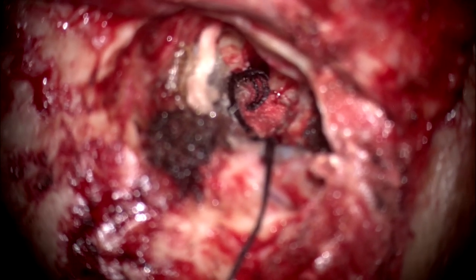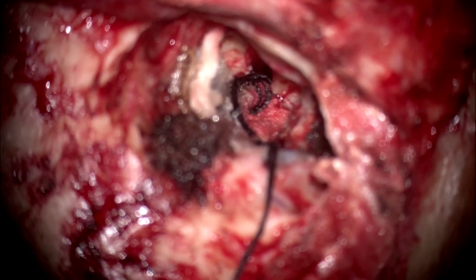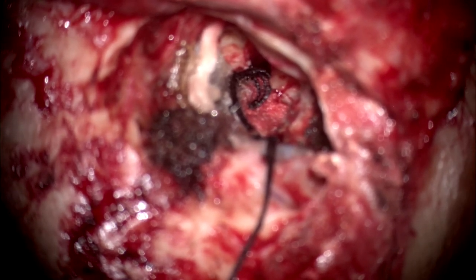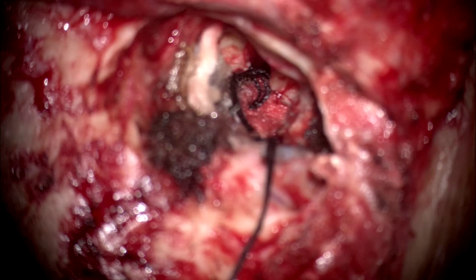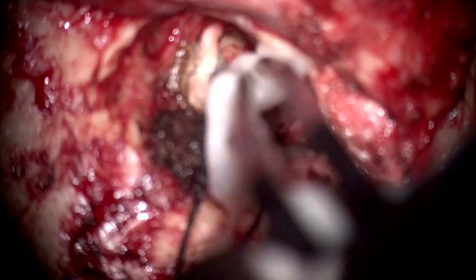But anyway, if any such thing happens, you have to pack with the surgical, press with the cotton ball, wait for a while, remove cotton packs like we did. Again, try to visualize and pack surgical in that area. You can pack surgical any amount, no problem.